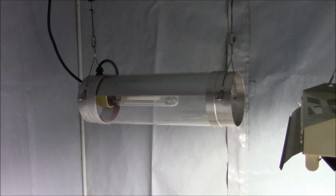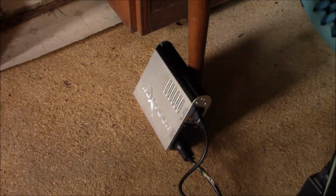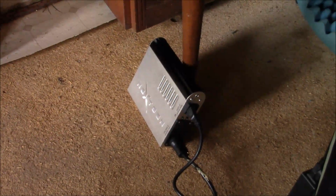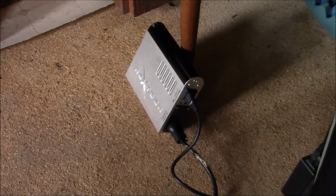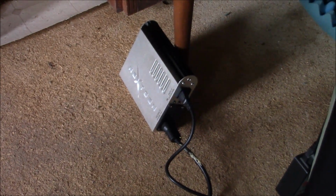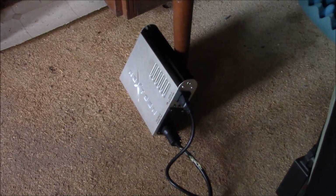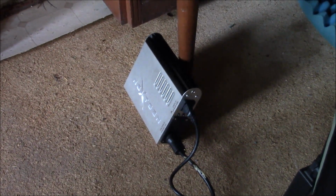And I'll give you a shot of that ballast now. Okay, that is the ballast. It's a next gen 600 watt ballast. It was a cheapo, and let's see, yeah, it doesn't work. It just does not work, and if it does, it doesn't work consistently.